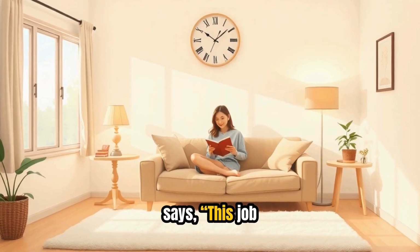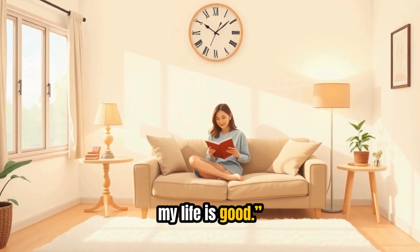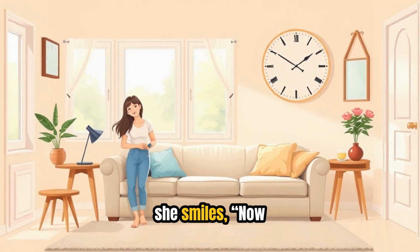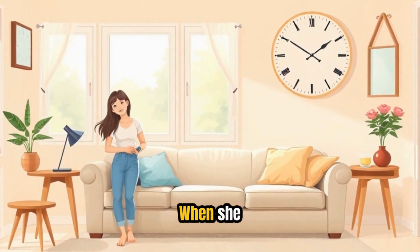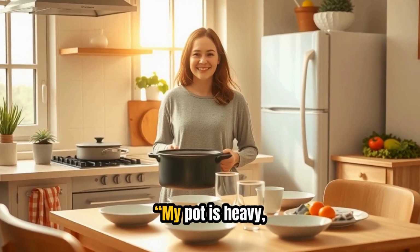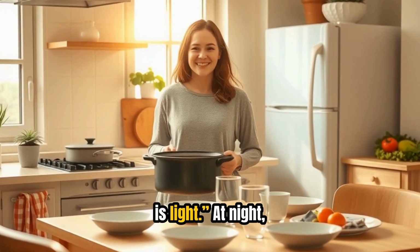Sometimes she says, "This job is hard, but my life is good." When she finishes cleaning, she smiles. "Now everything is clean, not dirty." When she cooks a big meal, she laughs. "My pot is heavy, but my heart is light."